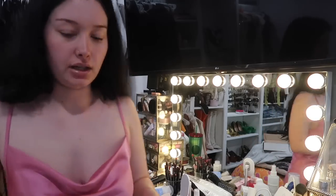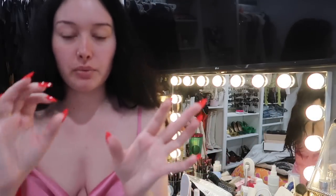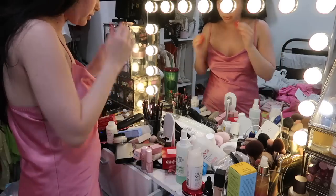Okay, so let's clean the vanity, girl, because the camera's charger is currently charging, and this battery is on like 1%. So we're just gonna try and clean as much as we can before it dies. I don't know where to begin. I'm overwhelmed.